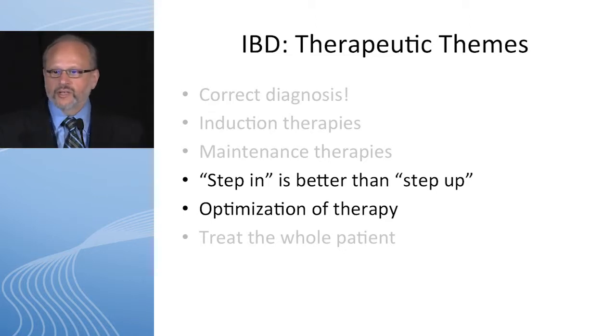We recognize there's no such thing as step up or step down. What we'd really like to do is risk stratify our patients and step in and give them the right therapy from day one. And as Athos so beautifully just outlined, and you'll hear again and again and over in a repetitive manner at meetings like this, optimizing therapy through strategies such as treating to target and therapeutic drug monitoring is our best way to use our therapies.